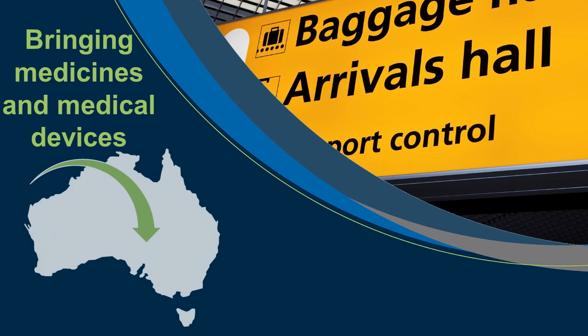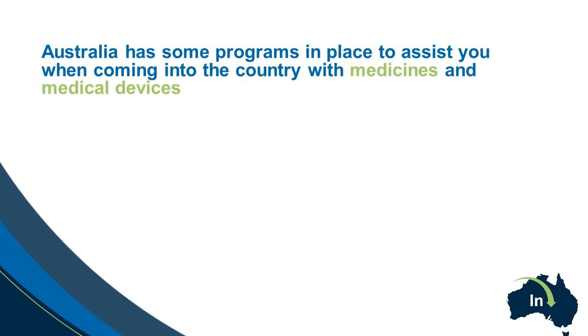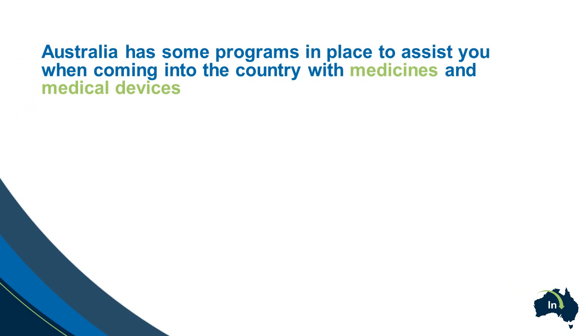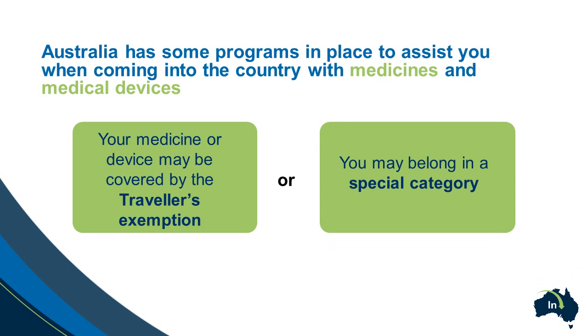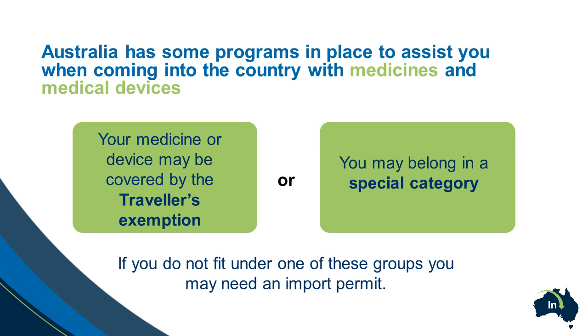Bringing medicines and medical devices into Australia. Australia has some programs in place to assist you when coming into the country with medicines and medical devices. Your medicine or device may be covered by the traveller's exemption, or you may belong in a special category. If you do not fit under one of these groups, you may need an import permit.